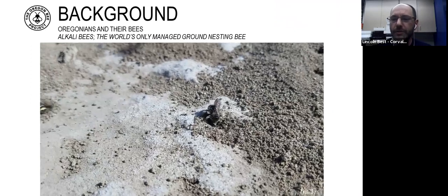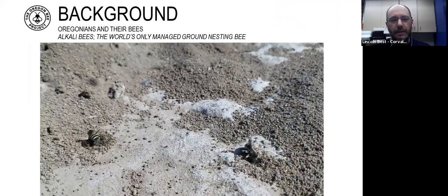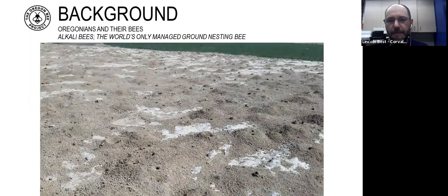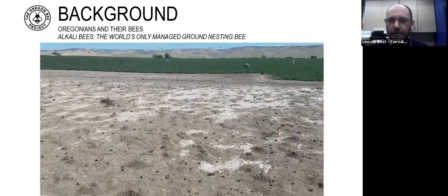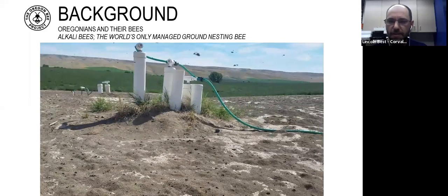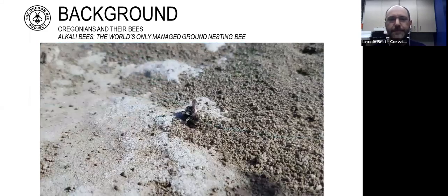Oregon's also home to some unique managed pollinators. These are alkali bees, and they nest in specially managed alkali beds by the million. And this is one of the few locations in North America where these bees are managed for pollination services. You don't really find them outside of these systems.